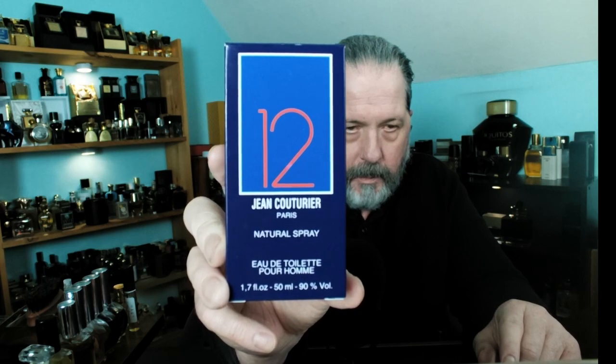Another one that I got from him, I also have another small bottle of, and running through quickly is this from the same house, 12 by Jean Couturier. And 12 is fantastic. They both are. They're not far apart from each other, actually. The bottles are great too. I love these bottles. They're like these kind of triangle, really cool bottles. Would not surprise me if this was a Pierre Dinand.